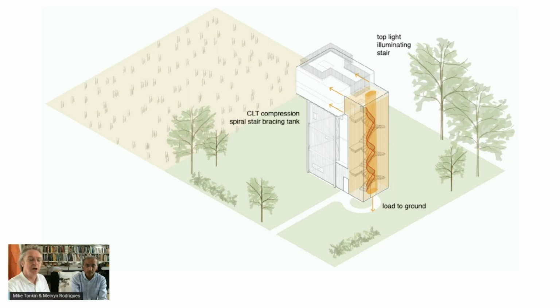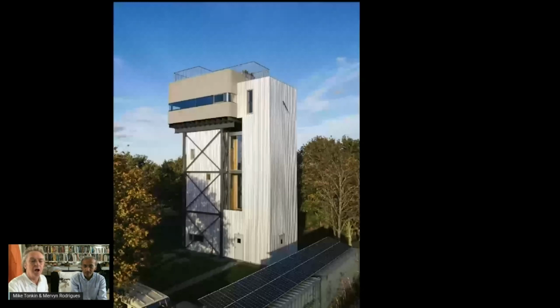So the stair is a kind of box frame. The walls are 100 millimeters thick. I think we've calculated them to 80 mil. 80 mil, yes. But 80 wasn't good enough for fire or something. Ah, so it had to be slightly more. But it works like a compression spiral. So a compression spiral is, as you'd find in a kind of Wren building or a Robert Adam building, those sort of cantilevered stone stairs that come out.